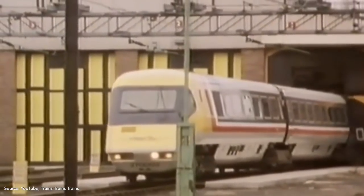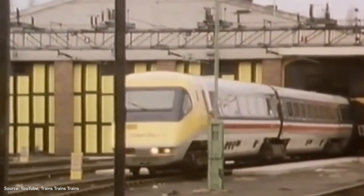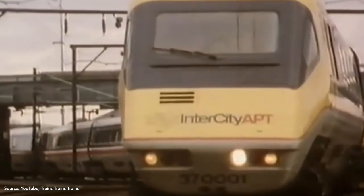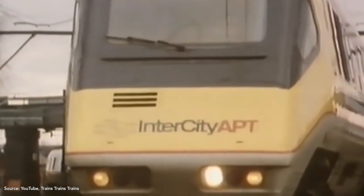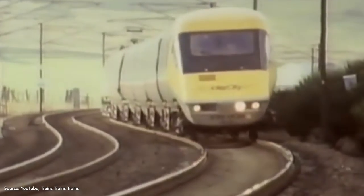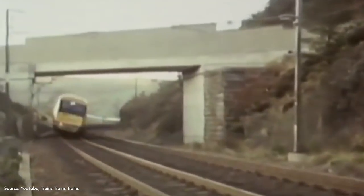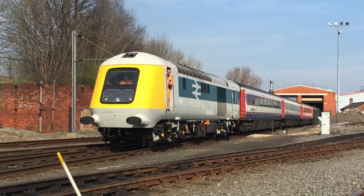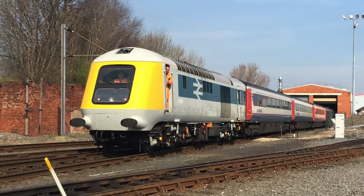1970, APT was set to boldly revolutionise the railway. But we couldn't wait for that experimental train to come to fruition. So we needed to develop something along what we'd call more orthodox lines. So not quite revolution, a bit more about evolution. So at a similar time, back in 1970, something called HSDT, the High Speed Diesel Train, was born.